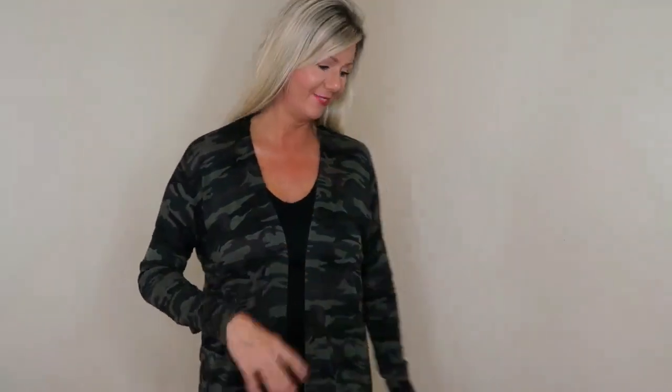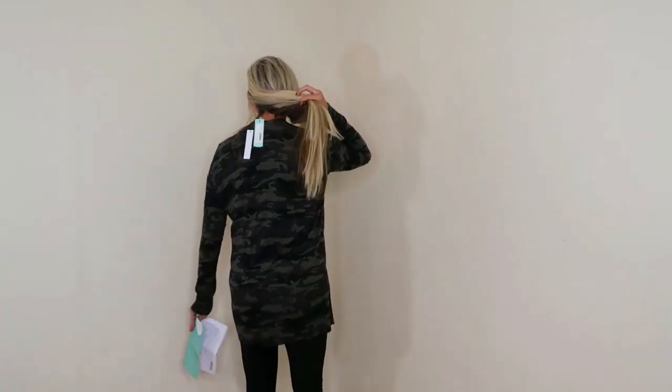Okay, I am back with the little camo cardigan. This is by Sanctuary. They are calling this the Fitzy camo print cardigan. It is $98 and y'all, this is staying with me. I love this. It is so soft. It is so comfy. I like the way it drapes. It does have front pockets. I'll show it to you from the back. I love the length. It is so cute, so cute.